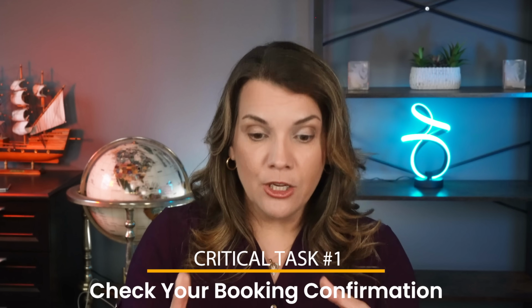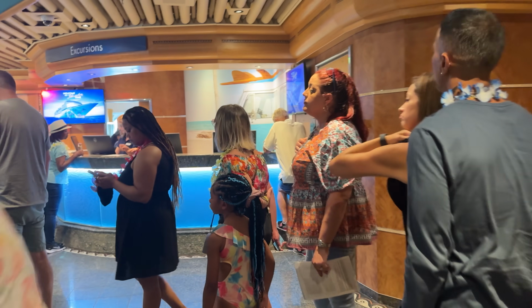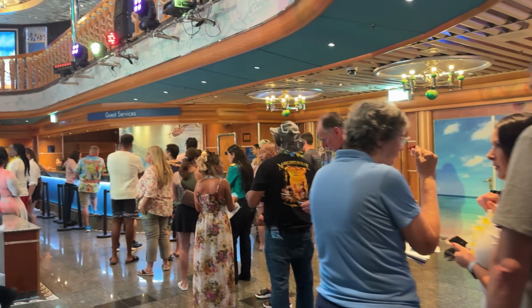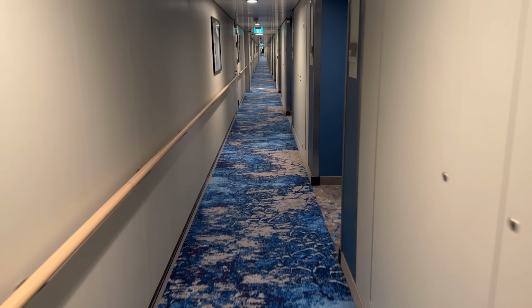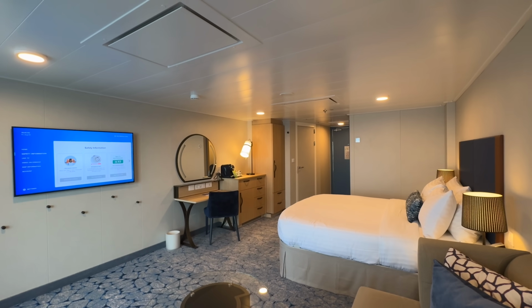The first thing you need to do after booking your cruise is to thoroughly check your booking confirmation. Now, this might sound obvious, but you'd be surprised how many people skip this step and end up with major problems. And I'm talking about things like checking that your name is spelled correctly and matches exactly what's on your travel documents. Check your ship, sailing date, cabin type. Make sure you're actually booked for what you wanted to book. And make sure the pricing and payment schedules match what you were quoted.